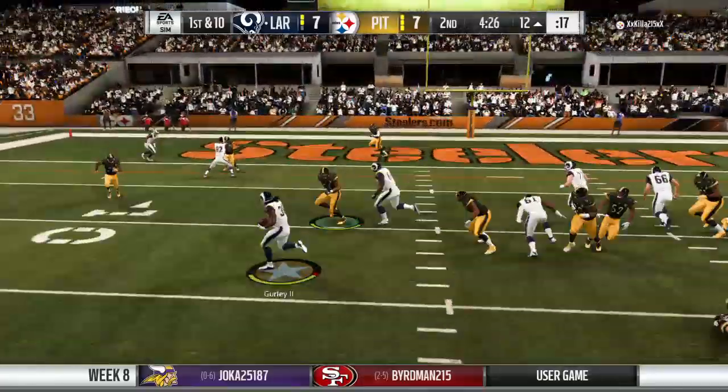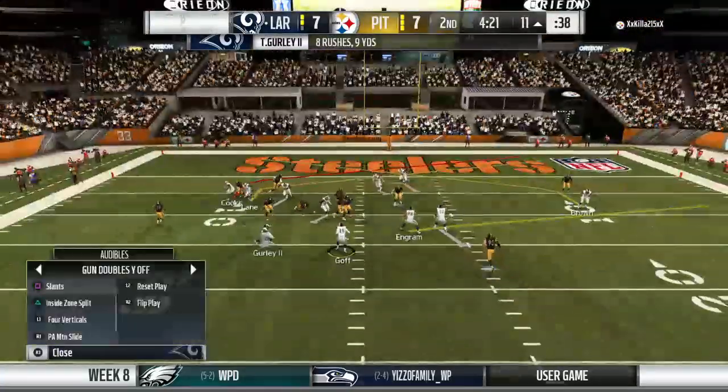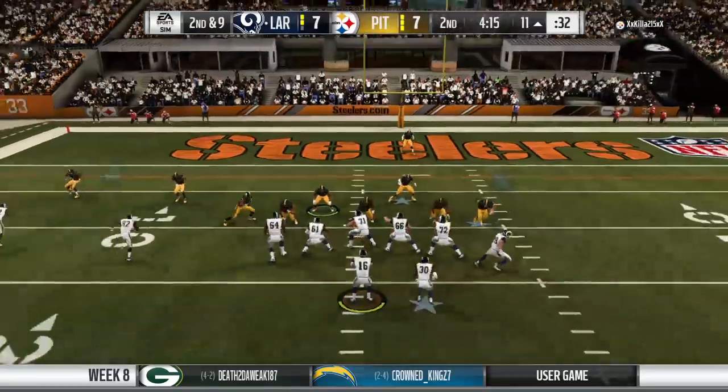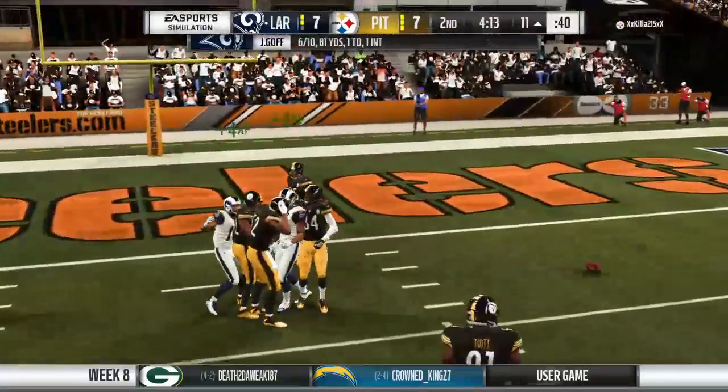On first down, it's Gurley. And he'll be dropped at about the 11 after only a yard. Well, he hasn't made much of an impact in the running game thus far, and after that last run, not much is going to change in that area. He hasn't been able to get anything going, and really the offensive line not helping him much.